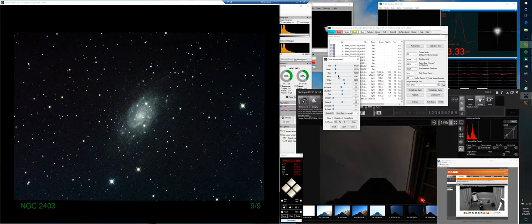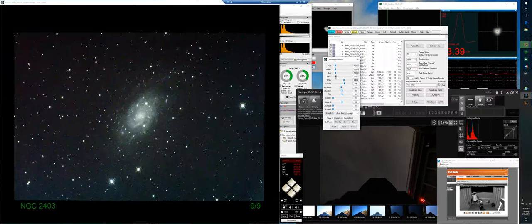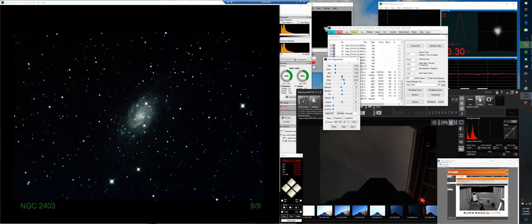I may have to take some more flats tomorrow morning. I'm going to oversaturate this so that I can see if the background's actually not too bad compared to what I usually get. There's a lot of mottling in this galaxy.